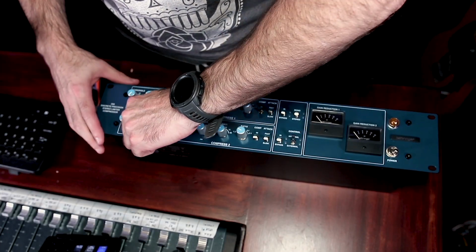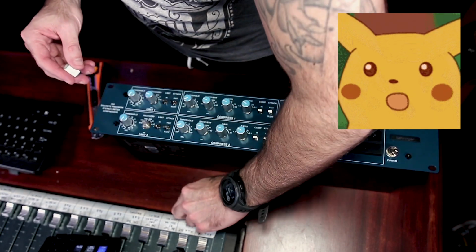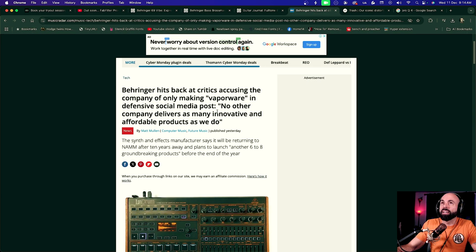If you saw my Behringer 369 unboxing and demo, there were some issues with that product, like great sounding unit, horrible knobs on it. Needs some work, all right? I wouldn't be boasting that we're that innovative when you're cutting corners and have knobs that break as soon as you use them. But anyway, affordable, yeah, I'll agree with that. They've made things affordable and given people access to gear they otherwise wouldn't have the chance to use. So I've got to pay credit to that.